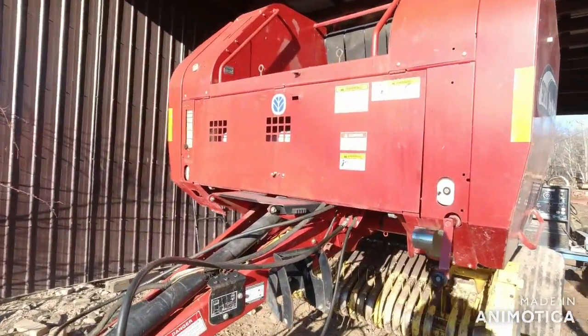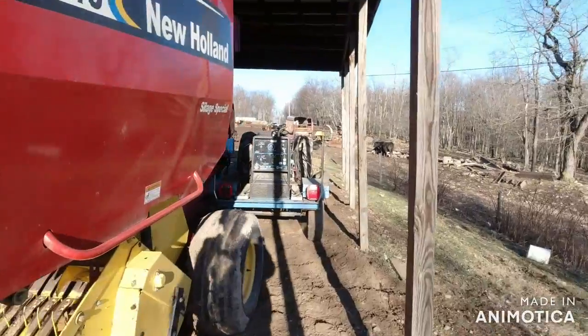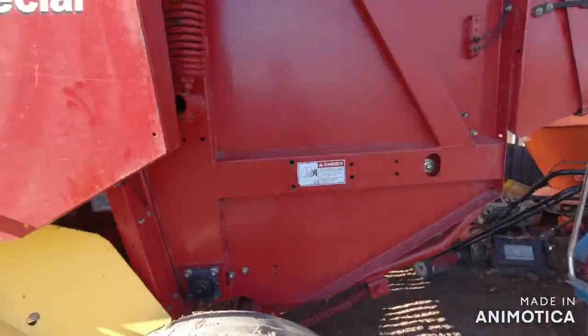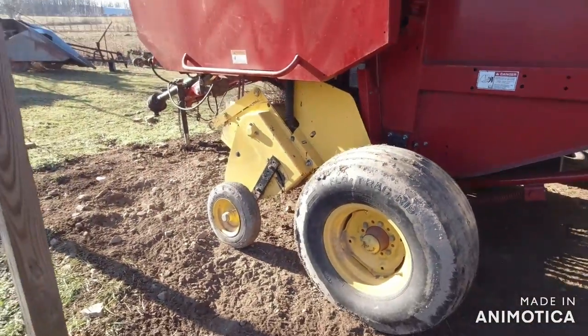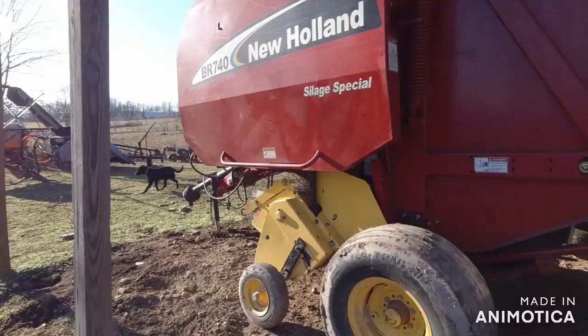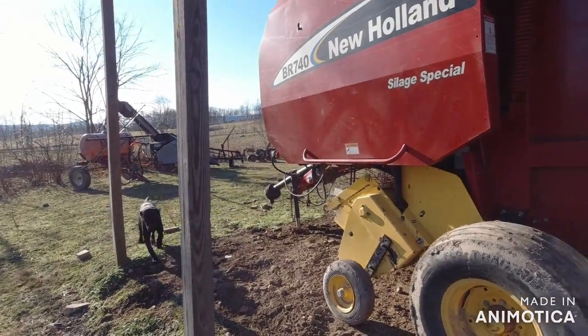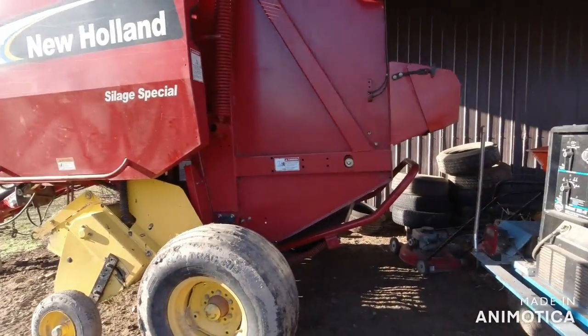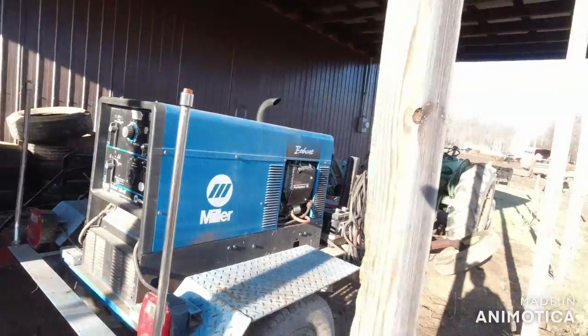Here we got a New Holland. Midnight, come here. New Holland BR740 round baler. It's a silage special. Got this the same year as the bale wrapper, I believe, along with the hay bind. Love this new baler. It's super big. I like big things.